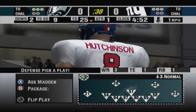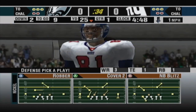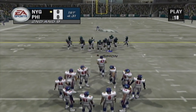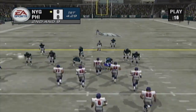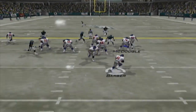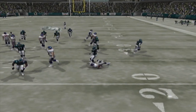So let's pick up the action. The quarterback gets set with only one back behind him. Gets the toss to the right. Vincent stops the play in the backfield.